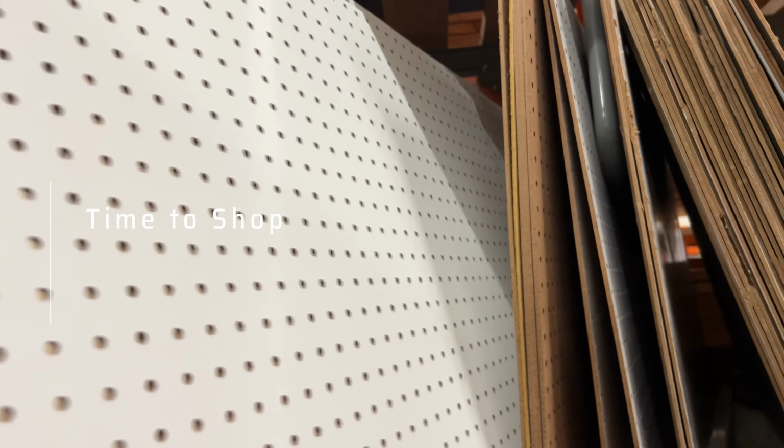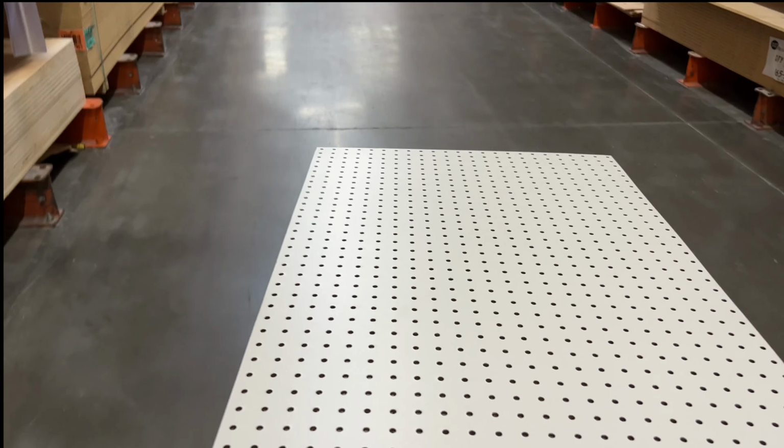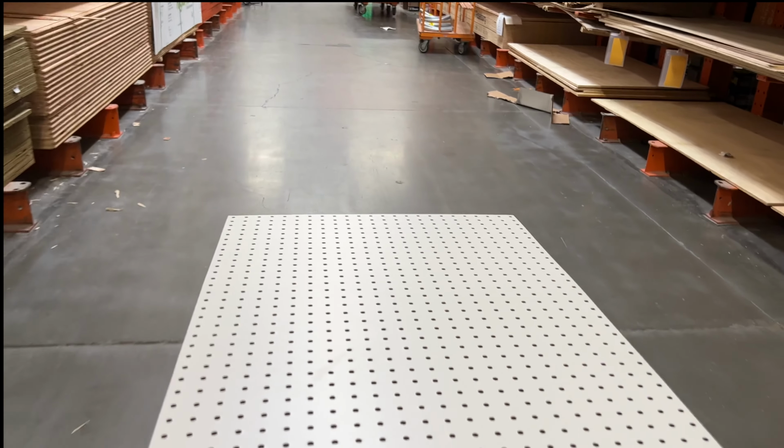Today I'm picking up the pegboard that I'm going to use to install on the back wall that I'm going to eventually use for storing my audio and video equipment. So today I'm just picking it up and I'm going to get it installed.